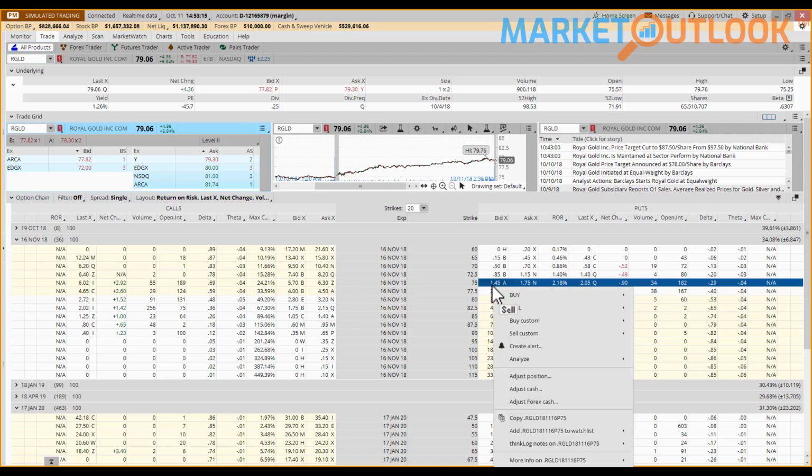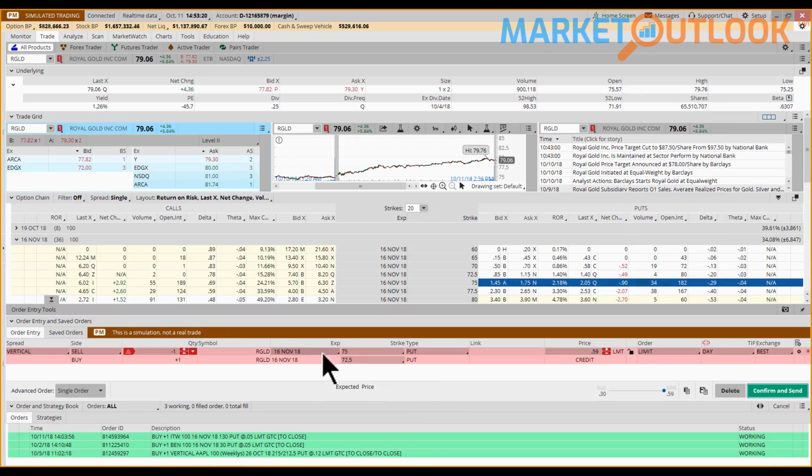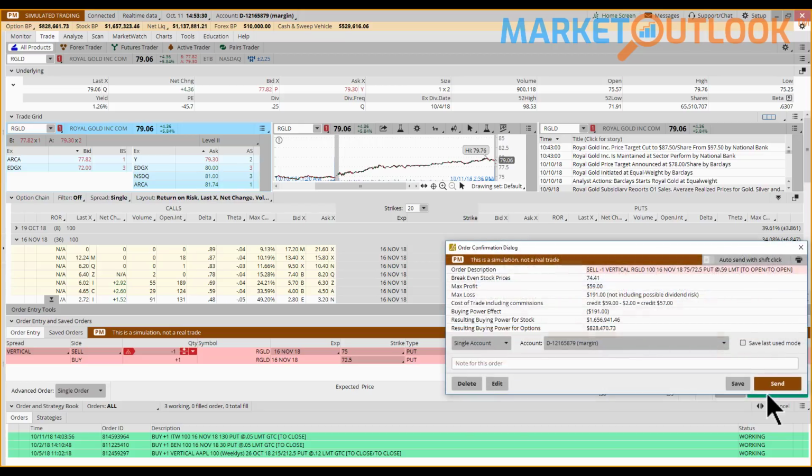So I'm going to right click on the 75. I'm going to go to sell vertical. That loads up our trade down below. Notice I would receive 59 cents of credit for this. So remember, if you wanted to calculate your return on risk, you can click confirm and send right there.